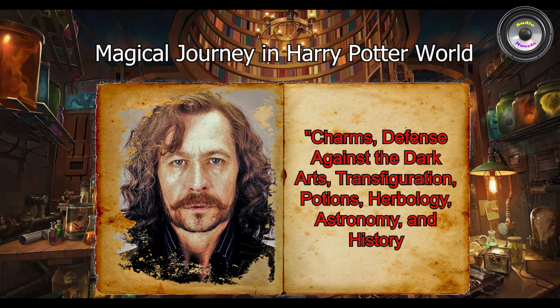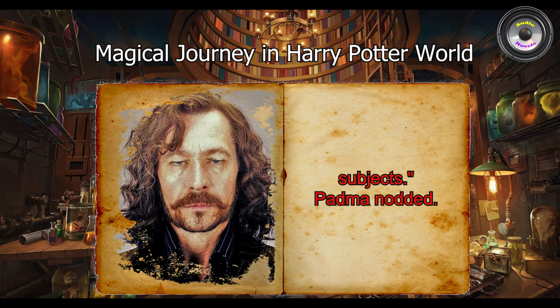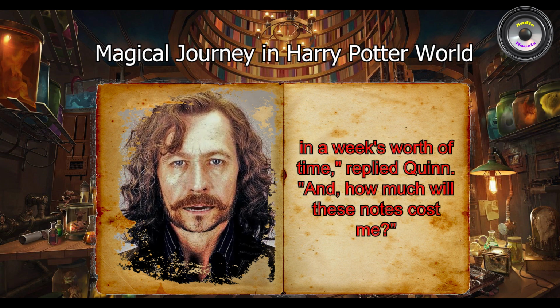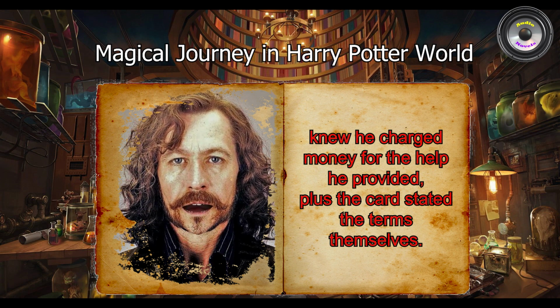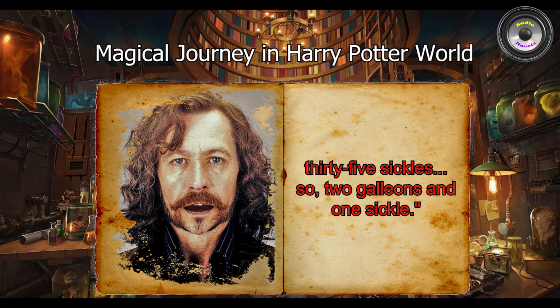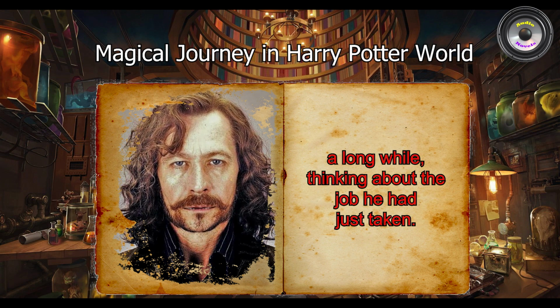"Charms, defense against the dark arts, transfiguration, potions, herbology, astronomy, and history of magic," listed Quinn. "7 first-year subjects, and you want notes on all these subjects?" Padma nodded. "I can arrange that. You will have my notes of all 7 first-year subjects in your hands in a week's worth of time," replied Quinn. "And how much will these notes cost me?" asked the Ravenclaw Patil. She had researched Quinn's service before coming to him. She knew he charged money for the help he provided, plus the card stated the terms themselves. Quinn did some quick math in his head and answered, "5 sickles a subject, that makes 35 sickles, so 2 galleons and 1 sickle." Padma nodded and left after saying goodbye. Quinn didn't move from his office chair for a long while, thinking about the job he had just taken.